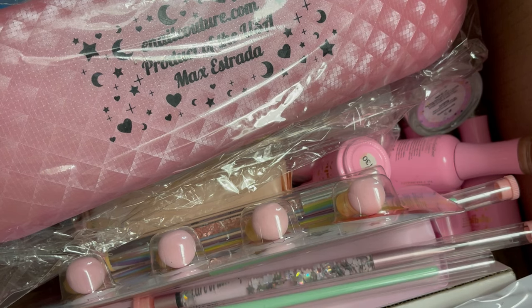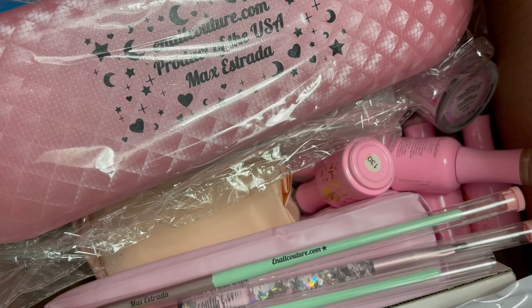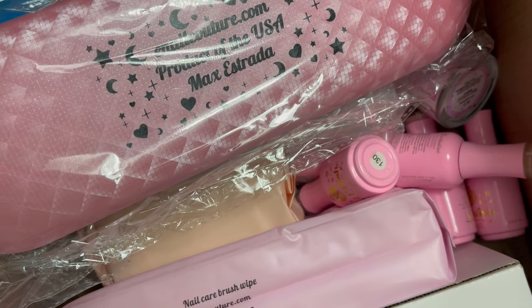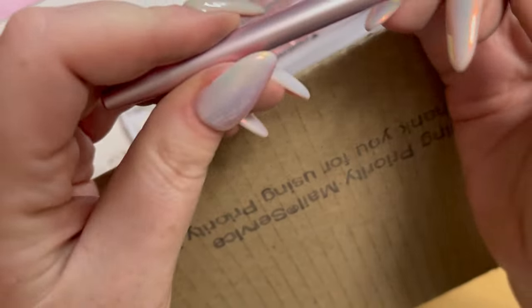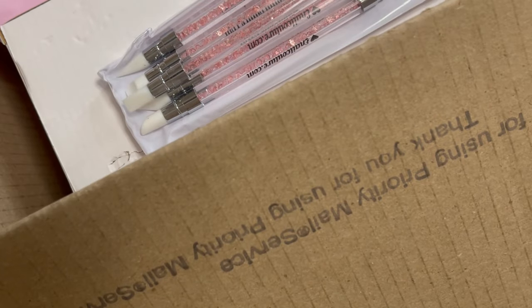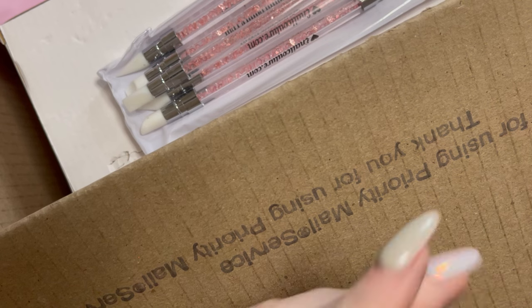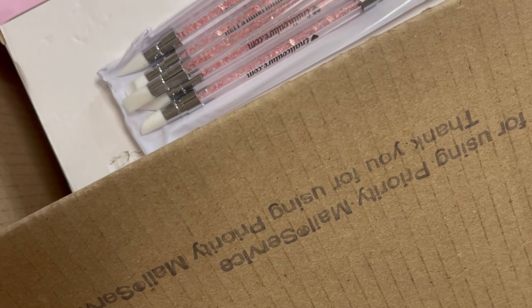We have another sticker book. We have another one of these ombre things. We have... Ooh, these are nice. Gel brushes. Let me just move this out of the way for a second. Okay, that didn't work. Okay, so let's see what this brush is. This one is another ombre brush, if you can see. And then we have this one here. I'm guessing yet another ombre brush. Okay, yet another ombre brush.